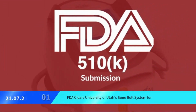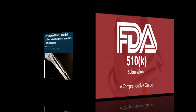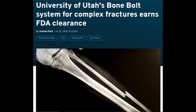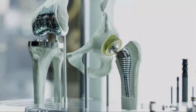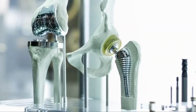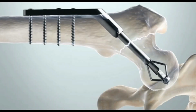The University of Utah has received its first ever FDA 510(k) clearance for the bone bolt system, a technology developed by its orthopedics department and Orthopedic Innovation Center. The bone bolt system utilizes titanium alloy implants and surgical tools to hold fractured bones in place, aiding in the healing process. It is designed for difficult-to-treat breaks such as those in the pelvis and long bones of arms and legs. The FDA clearance allows its use for repairing fractures in various parts of the skeleton, excluding unfused growth plates, and can be used in patients as young as 2 years old.